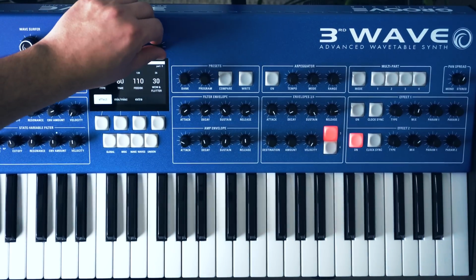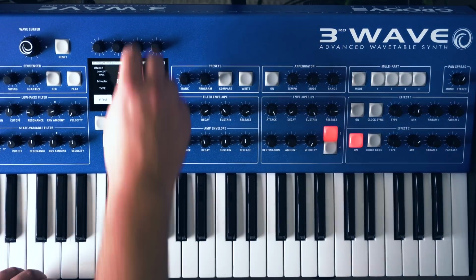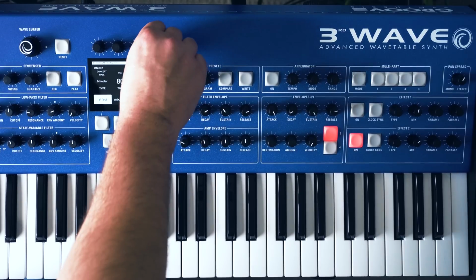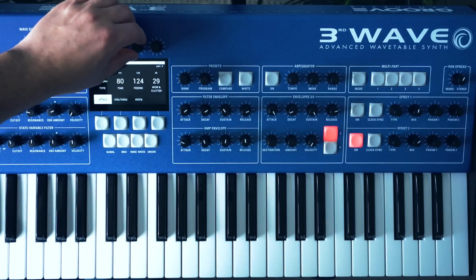So one of the other incredible things about these effects is every single parameter that I've been messing with here is modulatable. So for example, that's a bit more reasonable. Let's turn up the feedback here. Beautiful.